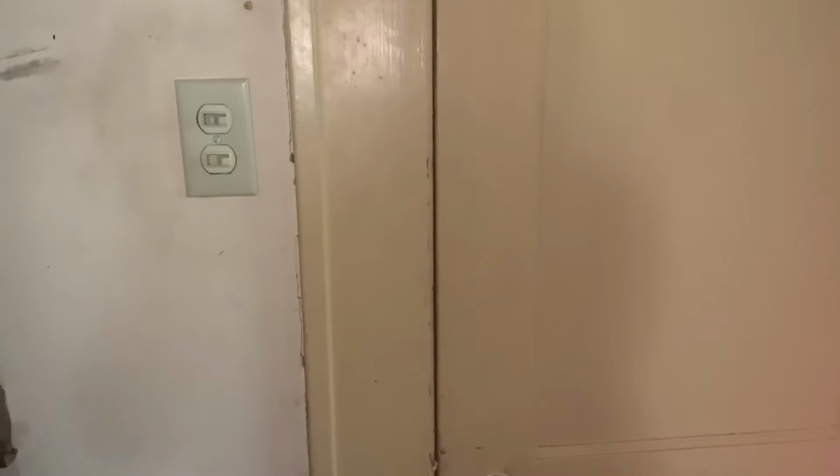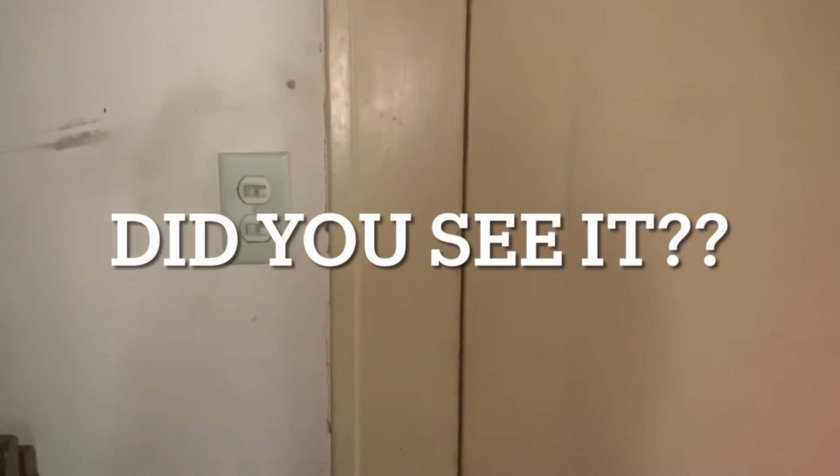It doesn't work. Ooh, something just went floating across, right in front of me. It was a little orb, or maybe it was dust. I don't know what it was. It was kind of weird though.